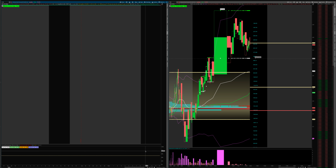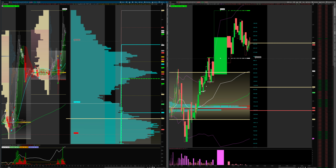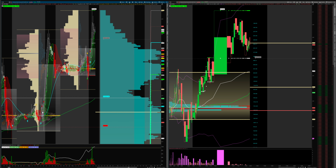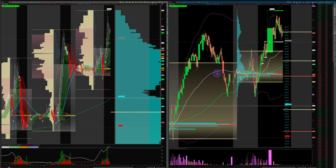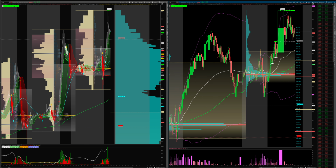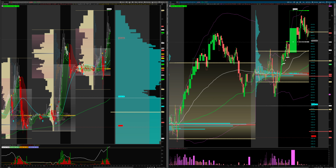Let's see. This is what I use when I'm trading. It's a little more fractal, just because I like to see things in different dimensions. Let's get this time and sales here. So you can see that we rode up here, pulled back. This white line is a VWAP. And when the numbers came out, this is the candle.